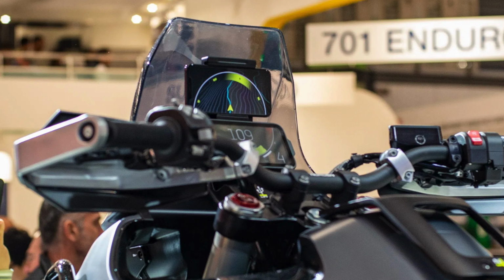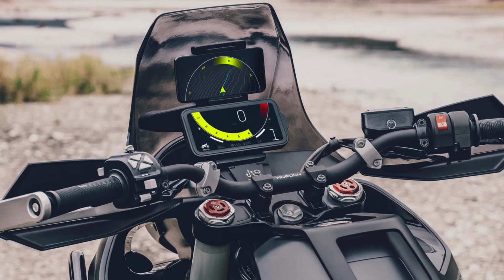The dual TFT screen is missing as well. If you take a look at the prototype, the top part of the screen appears to me like it's sat-nav based mapping for off-roaders when they're traveling through the countryside.